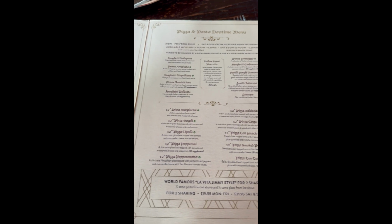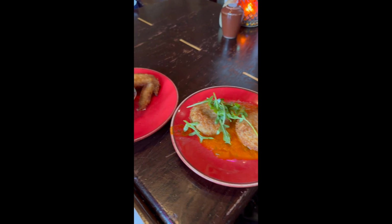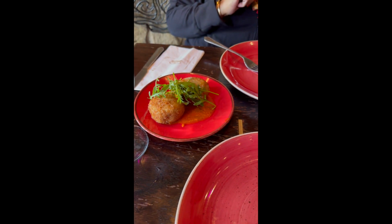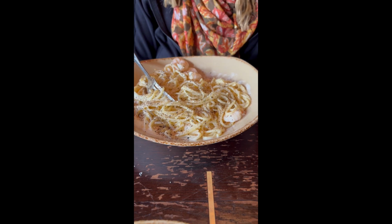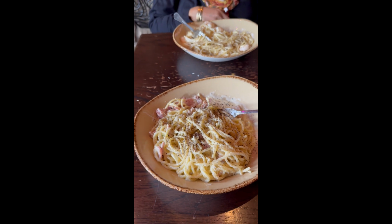Ended the day at La Vita Sputini, which is pretty much my favorite Italian restaurant in the entire world. I used to eat here like every day when I was a student and didn't want to cook. They have really cheap prices for tapas as well as pasta, and the best carbonara in the world, in my opinion. Delicious. After that, it was pretty much the end of our 2 days in Glasgow.